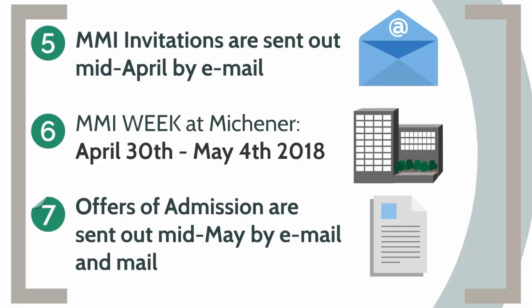We'll try to get those out as soon as we can. It's a busy time for us to complete all of our calculations, make our decisions, enter our decisions into our system and get the letters printed, but we'll do our best to get them to you as soon as we can.